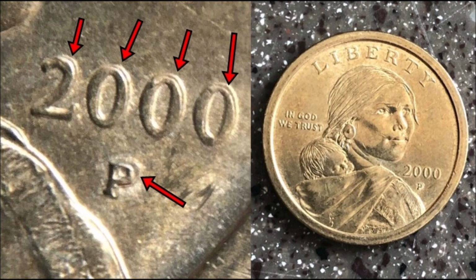Another thing to keep in mind on these newer coins, you're not going to see doubling on both the date and the mint mark. On this coin, you have both, which indicates the machine doubling or the strike doubling on this coin.